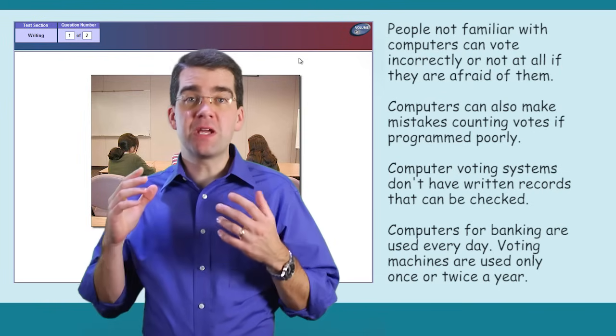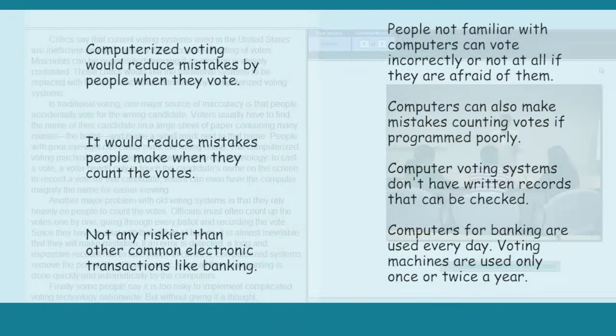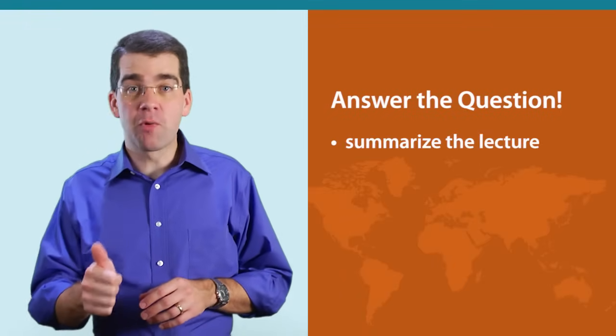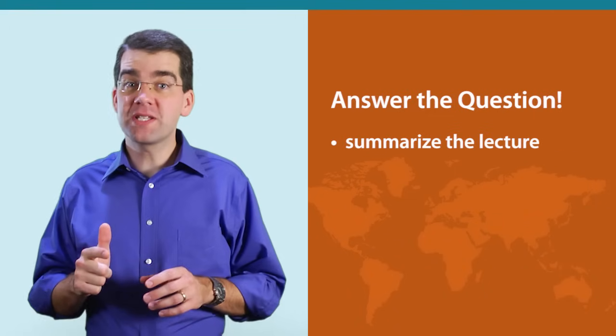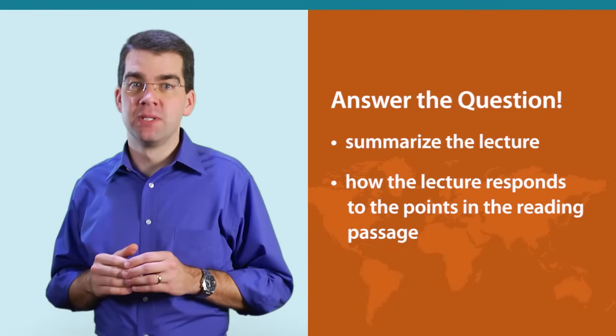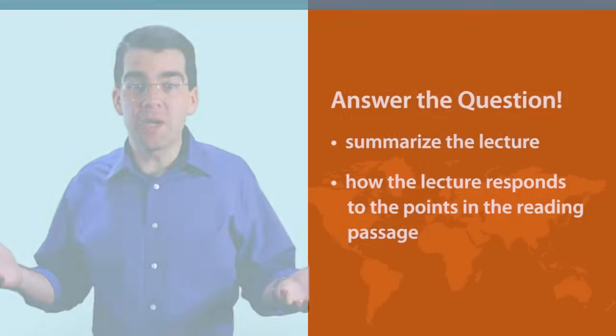In this example, the speaker makes several points. So after you find those key points in the lecture, you may be able to match up those points with the main points from the reading. Finally, and this may sound obvious, make sure you answer the question. The question will always ask you to summarize the lecture, and it will always ask you how the lecture responds to the points made in the reading passage. So if you only write about what's in the reading passage, you're not answering the question.